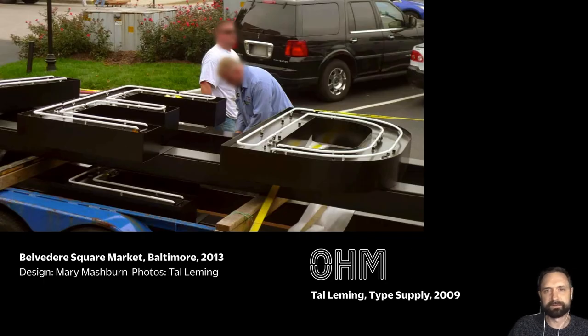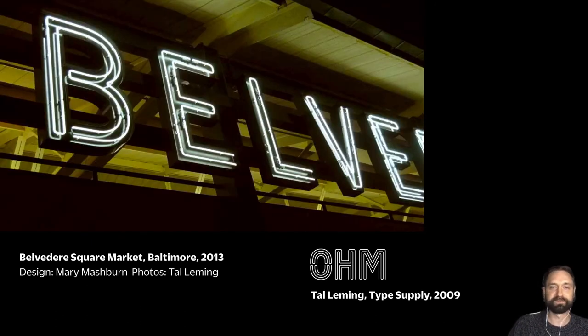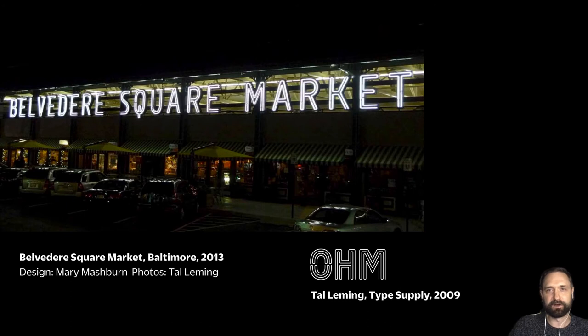But this idea of coming full circle is really put into effect here when Tao Leming, the designer of Ohm, discovered his typeface being used for a market sign. He was tipped off and was able to go and see it being installed, and really seeing proof that his design works as a physical neon sign. I can't imagine how satisfying that might be as a type designer to see your concept come together at this scale and in the form that you originally intended.